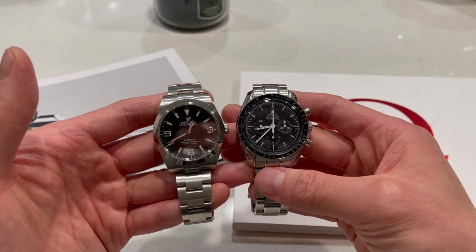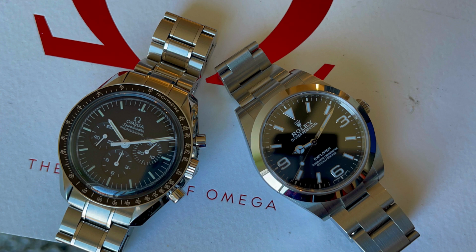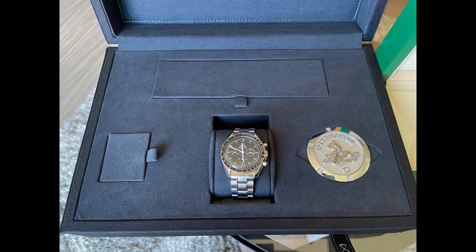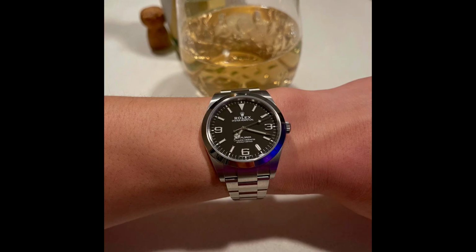When it comes to pricing, they're relatively the same, in the same ballpark. The Explorer retails for $6,550, whereas the Moonwatch retails for $5,350. Now I understand that's not the whole story, right? The Speedmaster you can pick up secondhand for cheaper. It just doesn't command as much of a price premium as Rolex does. So the Explorer is just a more difficult watch to pick up in general at retail.